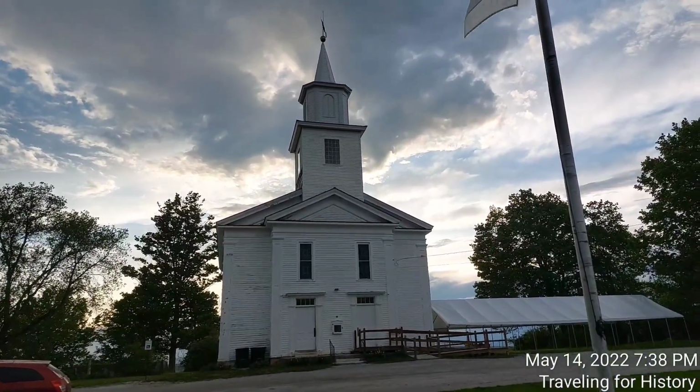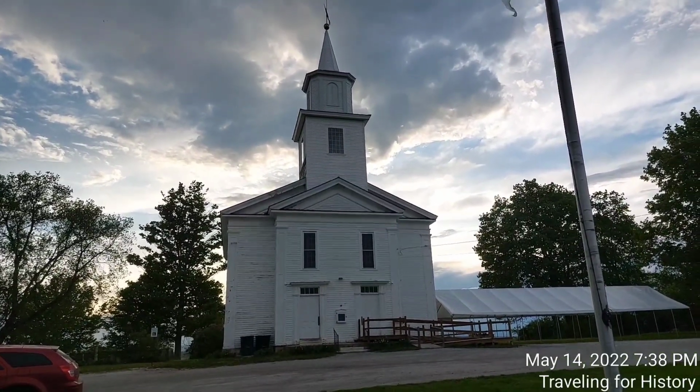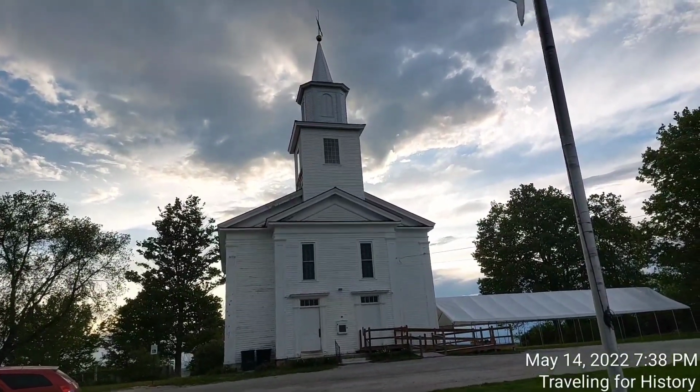Look at this beautiful building in front of us. I'm in Whiting, Vermont today. Whiting, Vermont is in Addison County, in case you're curious. And this is the Whiting Meetinghouse, currently the Whiting Community Church.